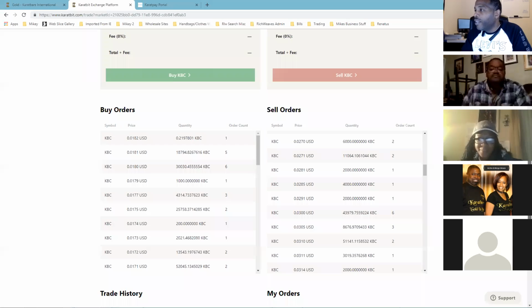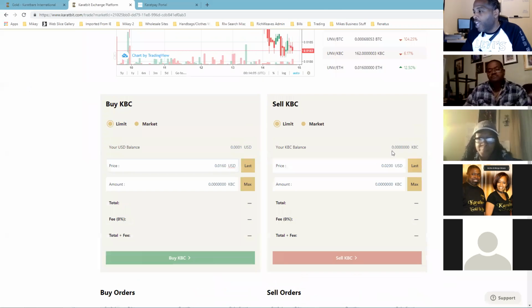So what I would do is come over here. It would show my KBC. I want to sell my KBC for USD. I'm going to sell it when it hits 300. At 300, I would hit max. It would show my max amount of KBC that I'm allowed to sell for the price that I have set. It would show that right here. Then fees, hit sell, and that will come down here to my orders.